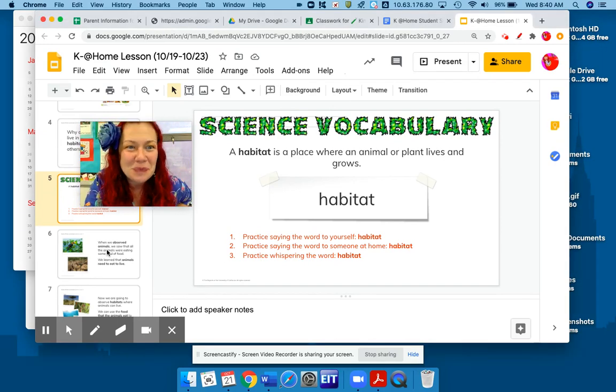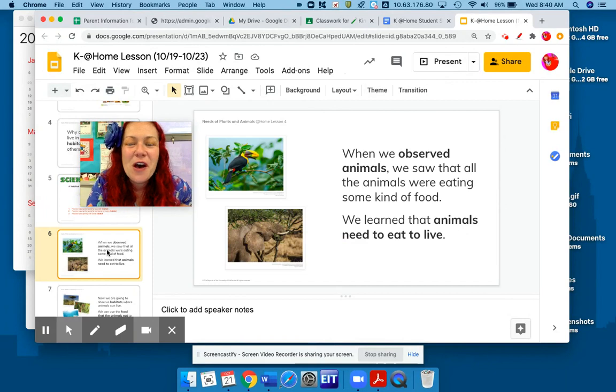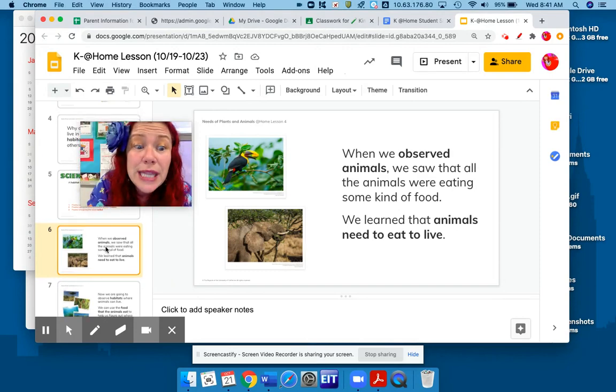We looked at some pictures of animals during one of our last lessons, and they were eating all kinds of foods. Remember when we had to make a big, beautiful toucan beak, and we had to crunch down on that hard, delicious yellow fruit? And we saw the elephant plucking leaves and gracefully eating them. Well, when we observed those animals, we saw that all the animals were eating some kind of food. We learned that animals need to eat to live.